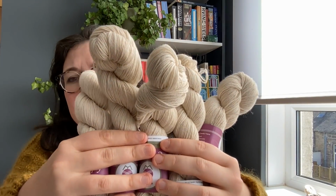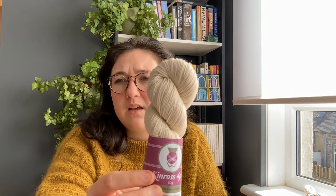So I got quite a lot of yarn, I really did, but that's okay. So let me talk first about what I went with the intention of buying. This is what I bought and I planned to buy. This is the Kinross 4-ply. It is lamb's wool. It is 205 meters per 50 grams. It's from Wee County Yarns, 100% wool, spun in Scotland by Todd and Duncan. And this is the colourway Porridge. It's like a warm cream. Yeah, that's pretty much bang on, a warm cream colour.